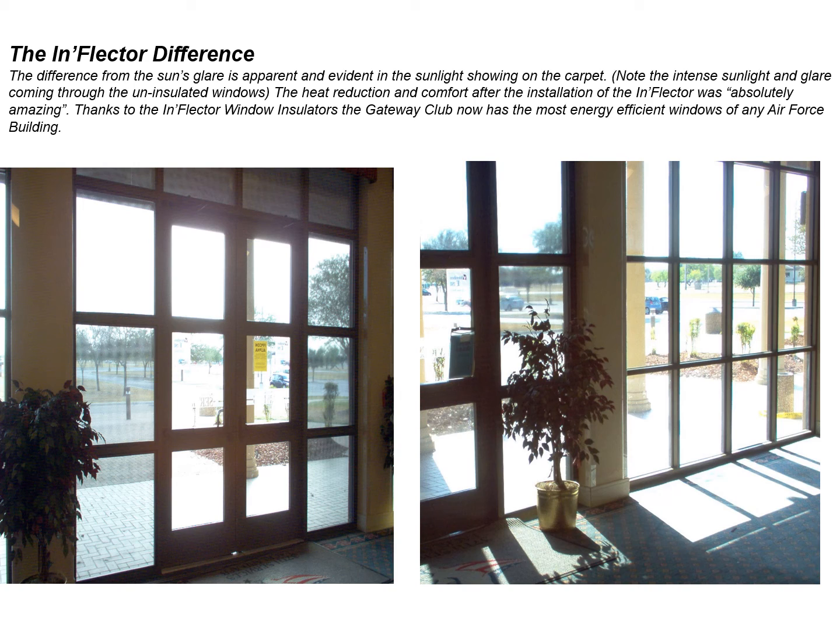Now what you're going to see here on the left picture is there's Inflector window insulators on the inside 3 windows and the outside 2 windows. These other 7 windows have no insulator. What you can see is you get a better view. You cannot see these tiles outside without the Inflector, but because of the improvement of the view, you now can see it.